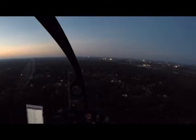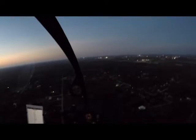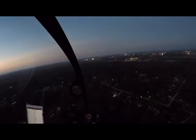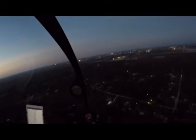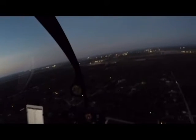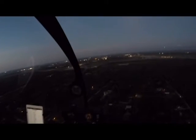Okay, we can start going right base and just tell them that we'll be number 2 following the traffic. Texas Gulf Coast, helicopter 938 Sierra Hotel, right base, 17, number 2. Roger, got you off the wing site. There you go. Coast traffic, Air 1125 Tango, short final, runway 17, full stop.